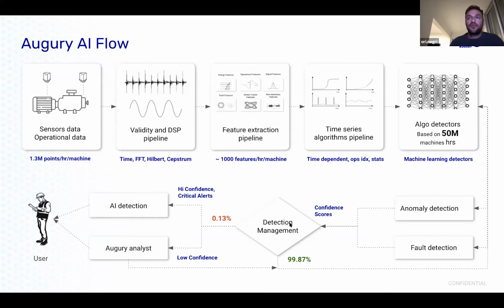So just to close the flow, the anomaly and fault detection generate confidence levels. 99.87% are closed automatically by the algorithm, while 0.13% are sent to our detection system, where if the confidence of the algorithm is high, we send it directly to the customer, alerting via SMS and email, and if the confidence is low, we send it also to our vibration analyst.